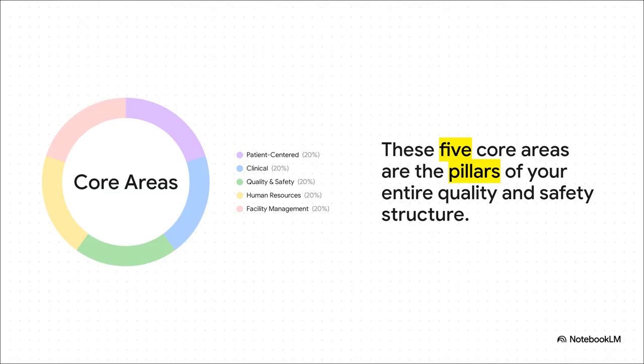When it comes to NABH, you've got to be absolutely solid in 5 main areas. First, everything patient-centered. We're talking patient rights, consent, all of that. Then you've got your clinical processes. You know, the nitty-gritty of medication management and infection control. And of course, the big 3 pillars: quality and safety, human resources, and facility management. Nail the documentation in these 5 areas, and you've built a really strong foundation.